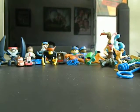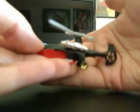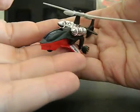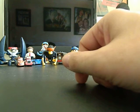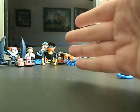Alright, we got a Hot Wheels, I forget what this is called here, Skyknife. It's a helicopter. There we go. Not much to it, but you know, helicopter. Not crazy about it. And then the last one, which is my all-time favorite, not my all-time favorite, but I mean out of this lot, I'm sorry, but it may be in my top 10 though.